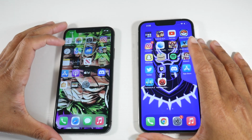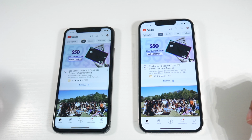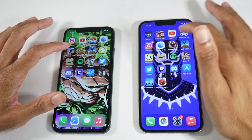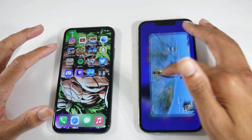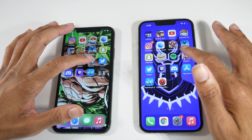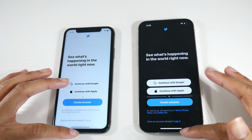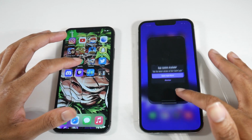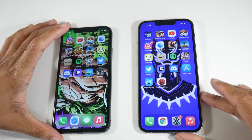Alright, let's go ahead and see how these phones do with RAM management. See if we get any closeouts. We didn't even open YouTube. So far, no closeouts at all. So we can see this 4 gigs of RAM is still doing very good on the XS. I think we got a closeout on the XS. One closeout so far for Jetpack Joyride. They both look like they closed out Twitter. Alright, so honestly, not that bad. The XS only closed out one application. Alright, so let's go ahead and move on to the cameras.